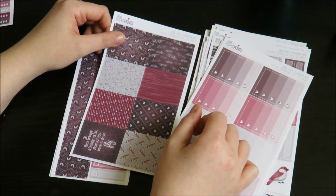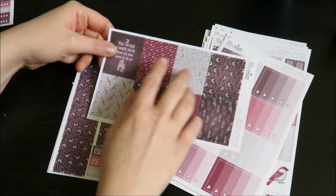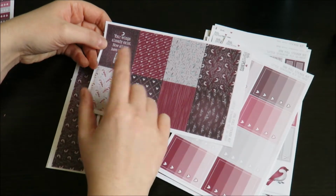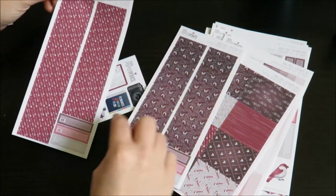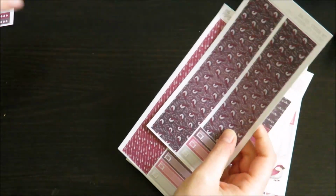Next, you have one sheet of the full boxes, and again, similar where it's kind of the patterns, but one of them has a quote on it, and it says, "Your wings already exist, now all you have to do is fly," which I think is super cute and goes with the theme of the kit. And then finally, you have two sheets of bottom washi, and these have your TVs on them. Oh, and then this got stuck under there.